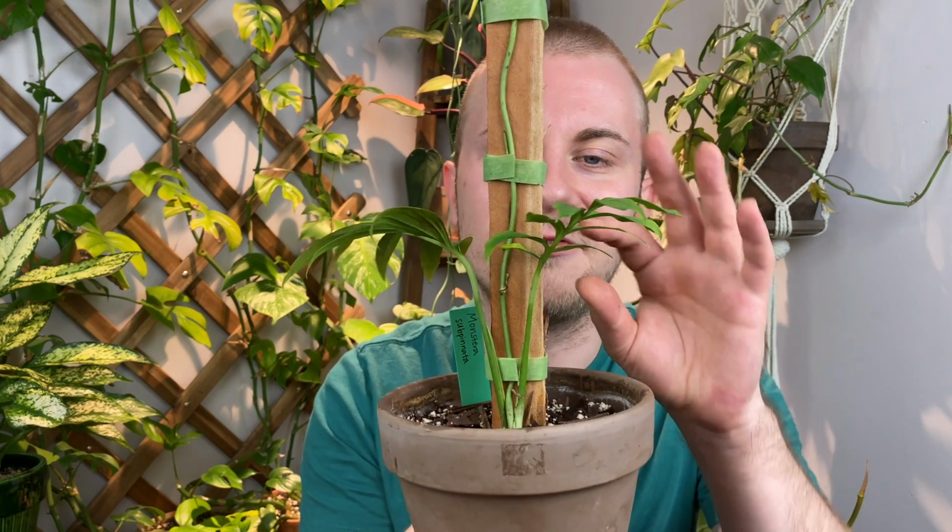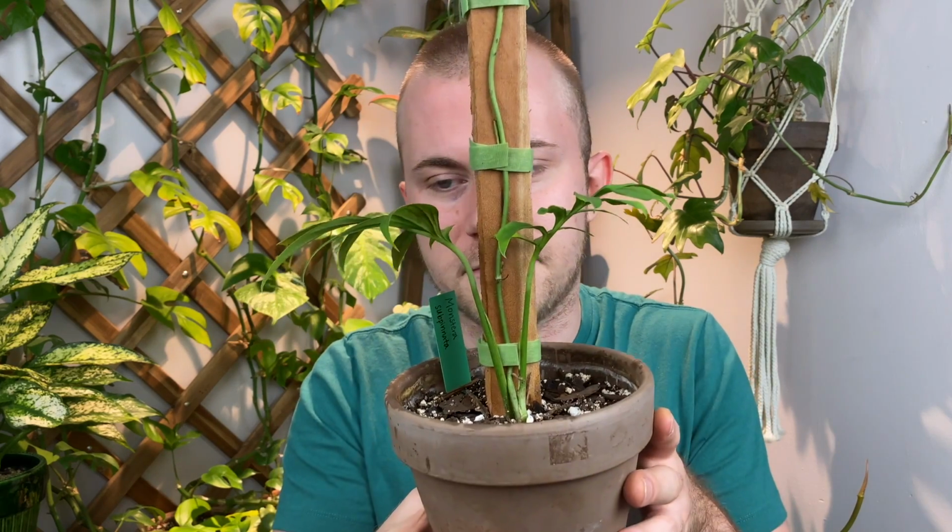So hopefully something will happen with this, but once again, I've only had this one for a number of weeks, if not like a week at this point. So I will just have to get to know this plant. We'll have to get acclimated with each other, and hopefully it grows very well for me because it's a very interesting plant and a rather uncommon, rare, you could say, plant on the market. So yeah, I'm really excited to give this one a go.